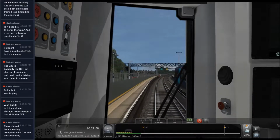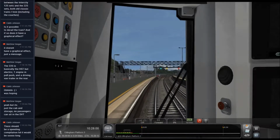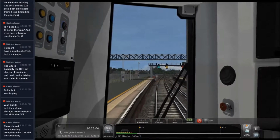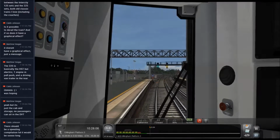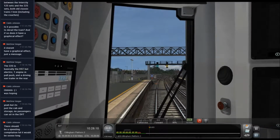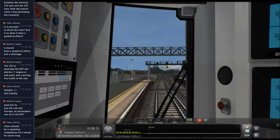A speeding compilation. Hey, what's that supposed to mean? No, I've done quite poorly today with my speeding. I apologize for that. I aim to do better. I do indeed. So far we haven't sped dangerously, I have to say. It's not like I've gone from a 70 into a 40, still going 70. What happened in my other video? I think I went into a 45 from 70, still going 70.